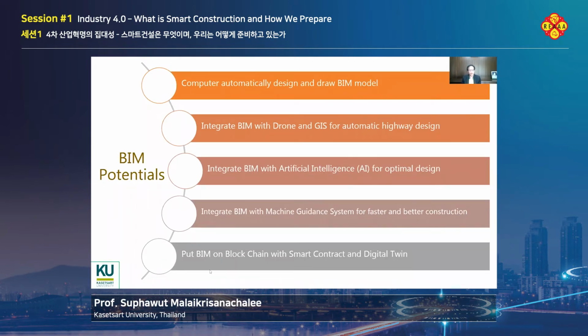You can also put BIM with blockchain. We all know that blockchain is a technology around the corner. So we can put BIM on blockchain with smart contract and digital twin. I actually have a few of my students start working on this type of research to see if there are potential and benefit to integrate smart contract with BIM and digital twin.